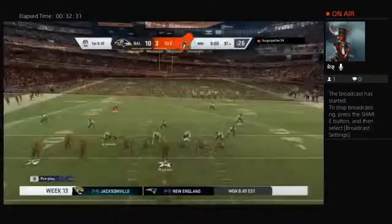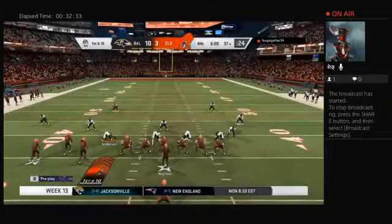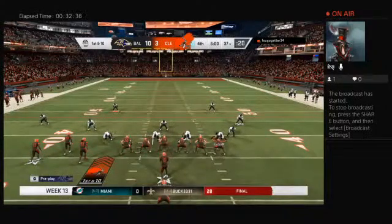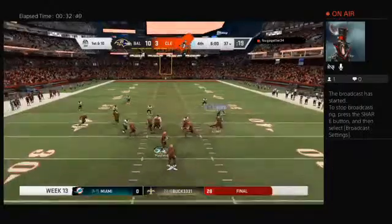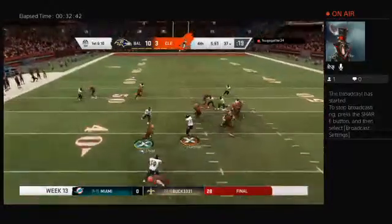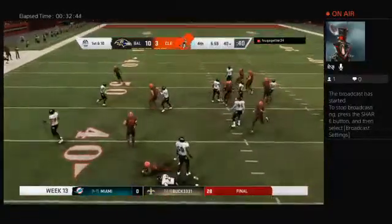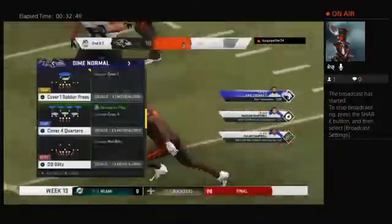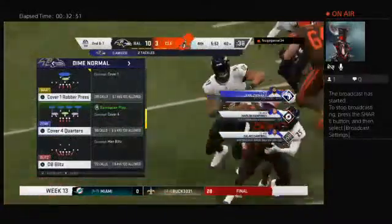The drive continues as they search for a tying touchdown. Here's 1st and 10. A run for Nick Chubb. And he's dropped right at the 40. Gain of 3. Seems pretty obvious defensively a key was stopping the run game.